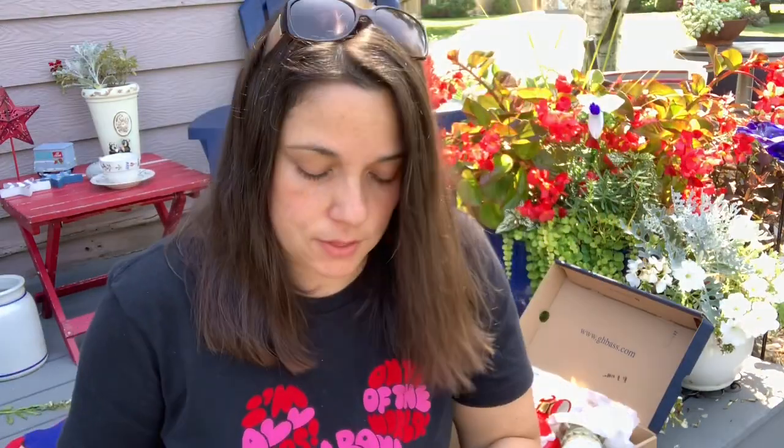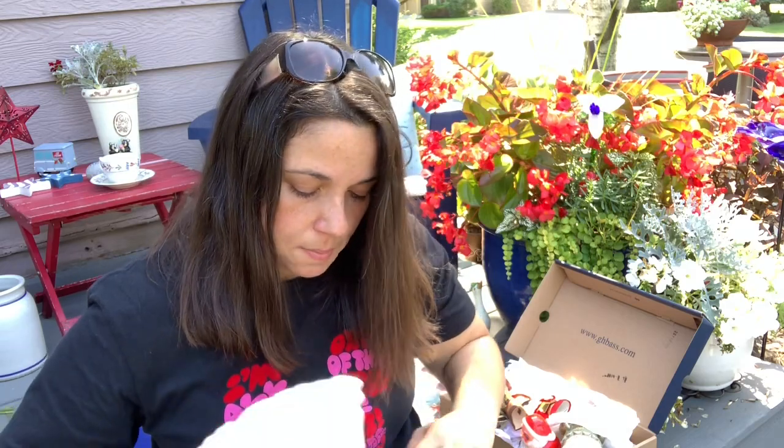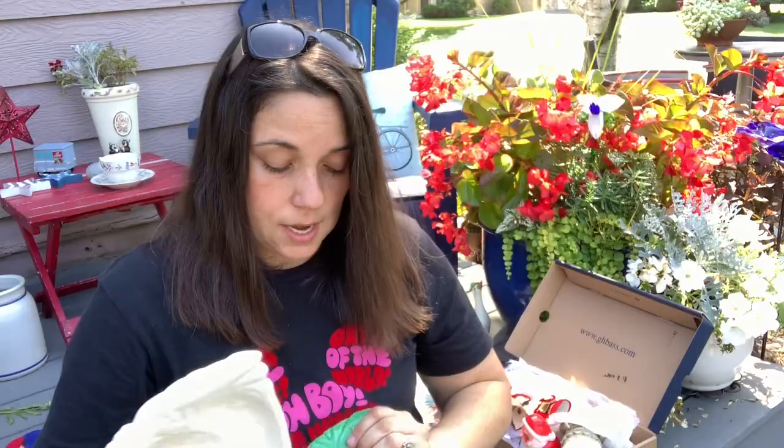You saw me hunting for these in the video yesterday. I found them all. There were 6 of them. And they're these pineapple plates, and because they're plates, I paid 39 cents a piece. They are adorable. I could not find the bowl that went in the center.